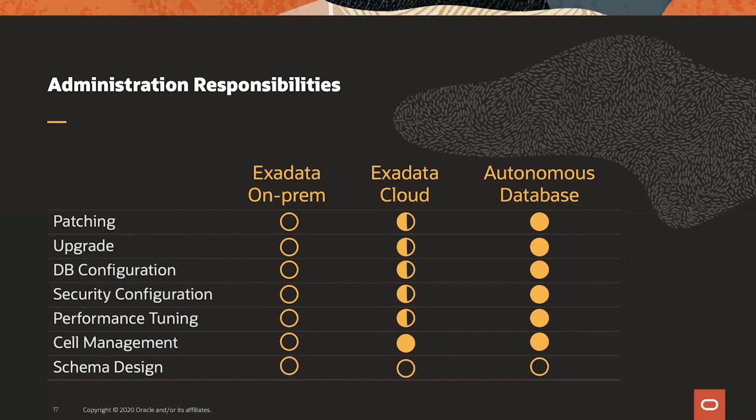And when you move to autonomous database, everything is automated, except one task, which you see in the last row of this table: the schema design. Schema design is a task that you do regardless of your platform of choice, because you need to design your schema based on your application requirements, data models, and your application design. So you still have to do that in autonomous database. You design the schema, you load your data, but after that, everything else is taken care of by the autonomous database.